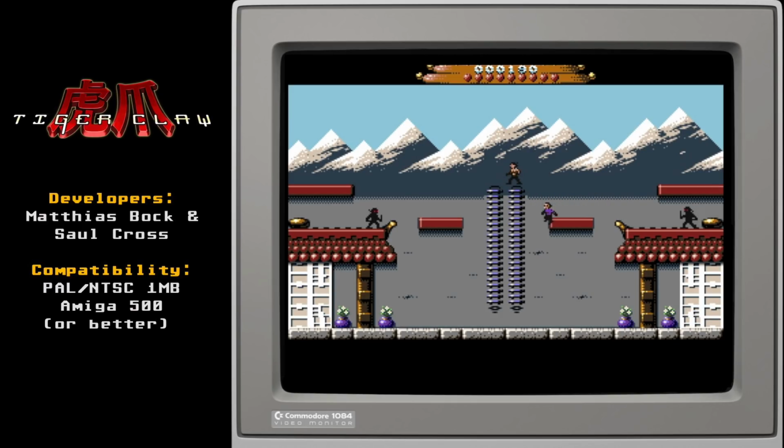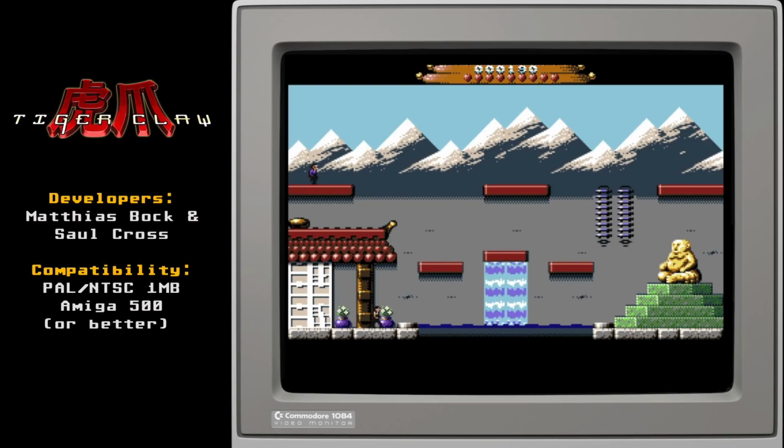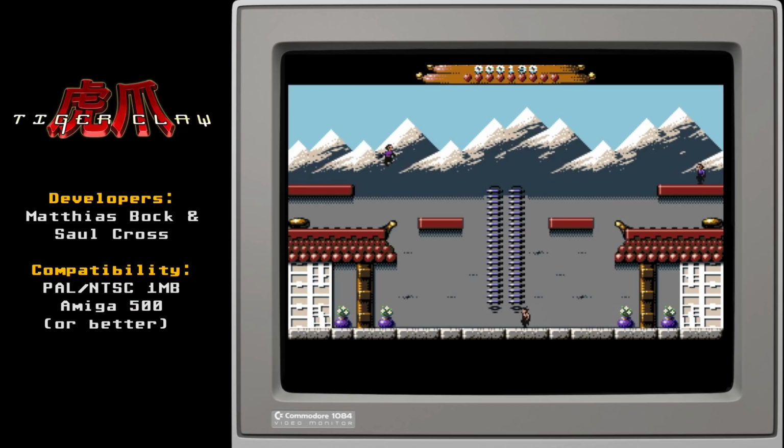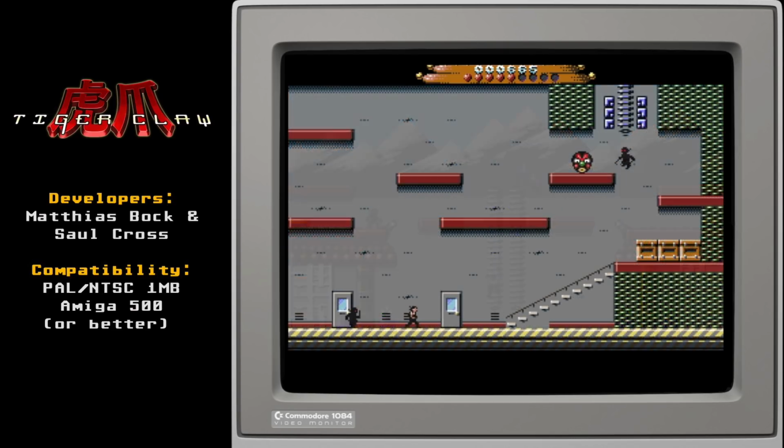Jumping and movement controls are responsive, and you will probably want to use them to good effect, as Tiger Claw utilises one of my least favourite features of gaming: respawning enemies. As a result, there is no incentive to risk losing a life by engaging in a fight with an enemy if you have the option to run or jump your way around them. The backing soundtrack has also been updated and the tracks all sound great.